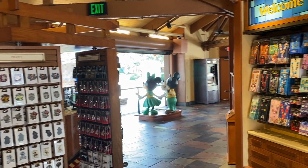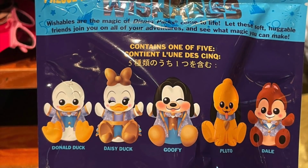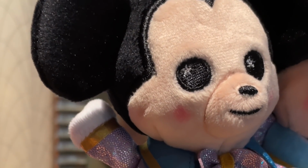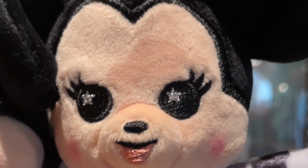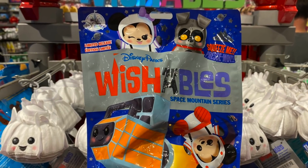Now, if your little one is begging for blind bag Wishables, then you're going to have to create a learning experience here. First, explain the situation. Let them know that the character they want is not guaranteed to be in that bag. Offer them a toy that they can physically see instead. If they're still determined to spend their souvenir money on the blind bag, set a boundary, only 1 or 2 tries before moving on. Otherwise, you'll find yourself spending way more money than you intended.